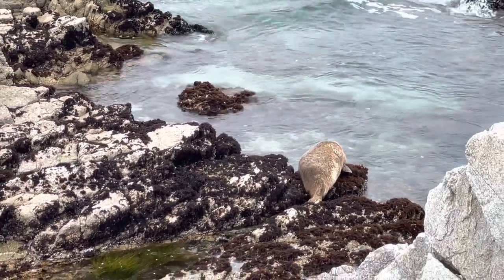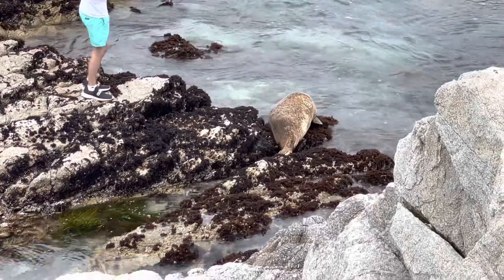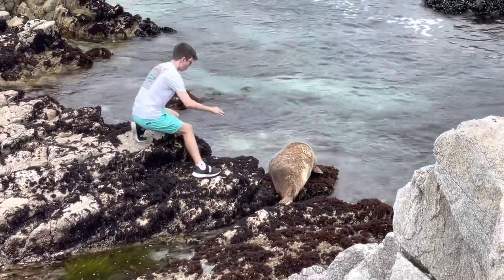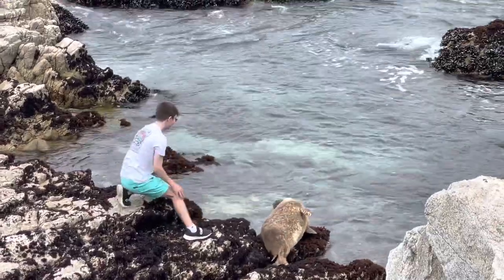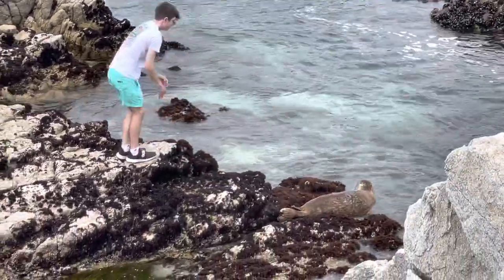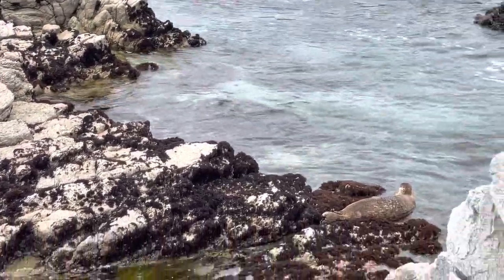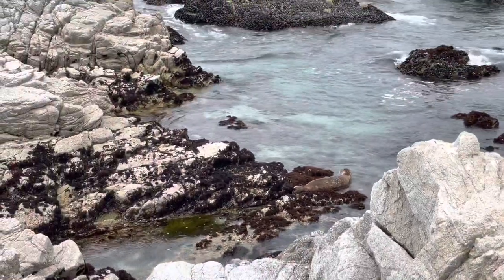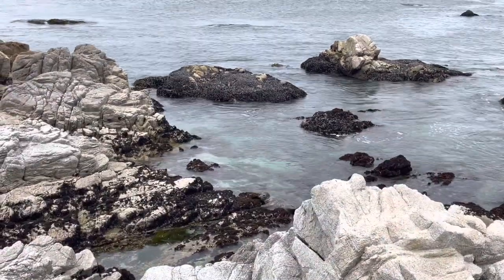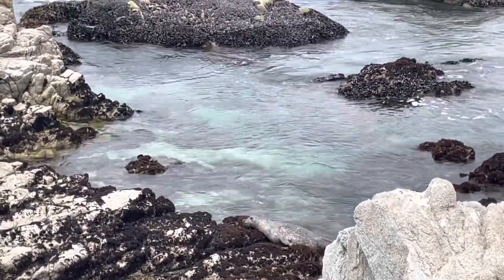Yes. Back end. Just keep it to the back end. All right, get out of there, dude. That was a jerk move, dude. So I was up on this rock, everything was good.